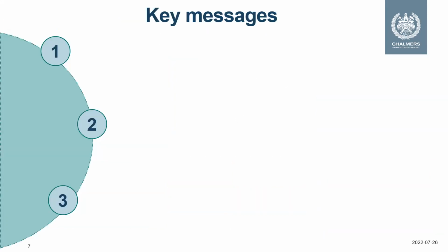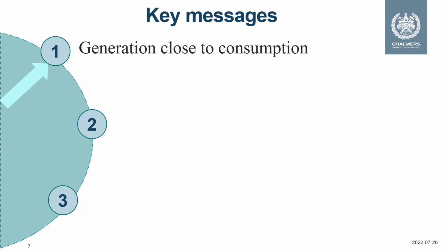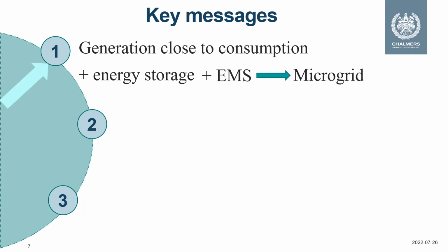So we're almost done with the presentation. And if you're going to keep 3 things out of this regarding the grid-connected microgrids, that would be the development of the microgrids is supported by the increased integration of local renewables. So we have a lot of generation closer to consumption. And if we combine this local generation with some energy storage and some intelligent control like the energy management system, well, we have the basic microgrid system.